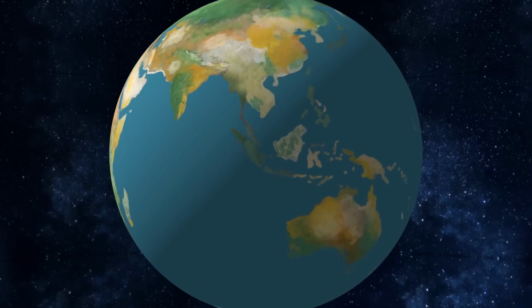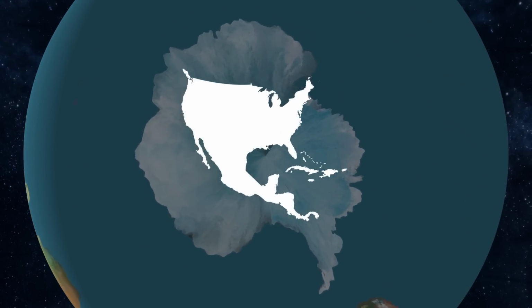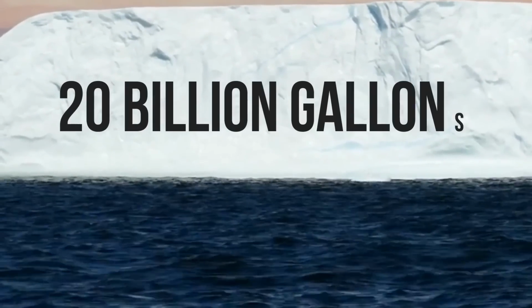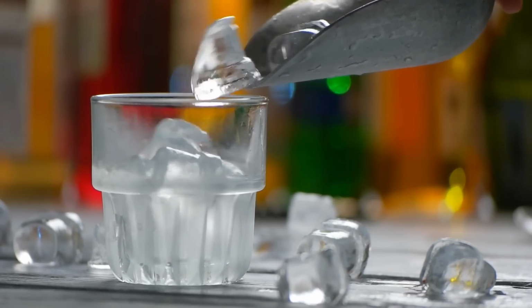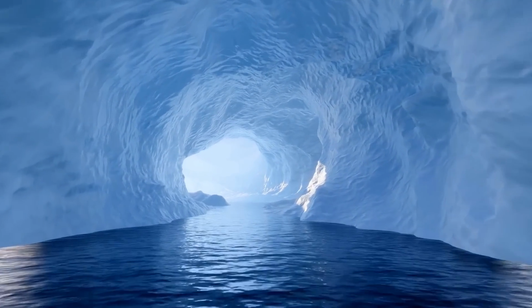The Antarctic ice sheet is bigger than the continental part of the United States and Mexico together. A big iceberg from Antarctica holds over 20 billion gallons of water, which could make a 5-year water supply for 1 million people. Humans can generally drink sea ice, although we can't drink sea water. As time goes by and the ice ages, the brine trapped between ice crystals drains out. That way, ice becomes fresh enough to consume.